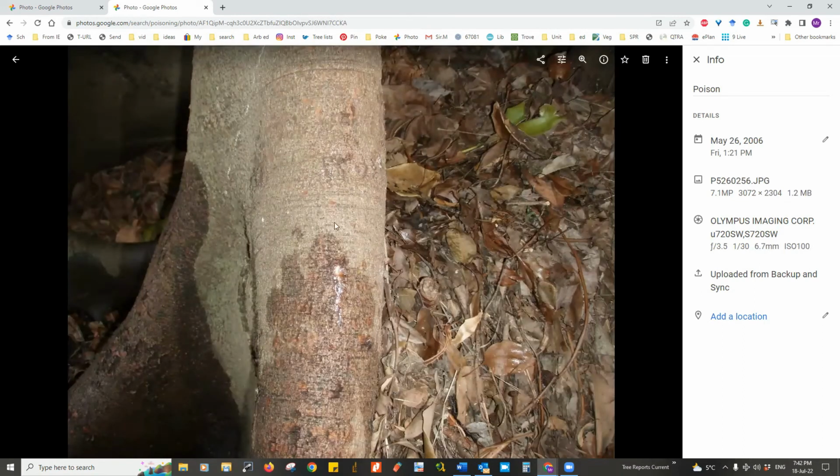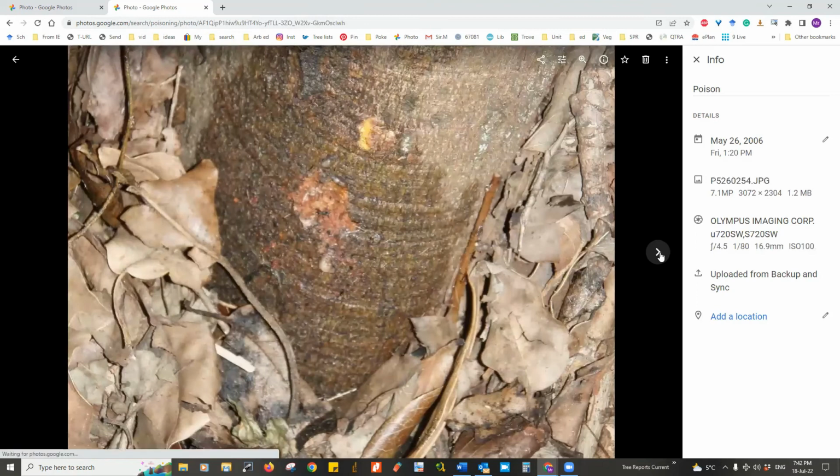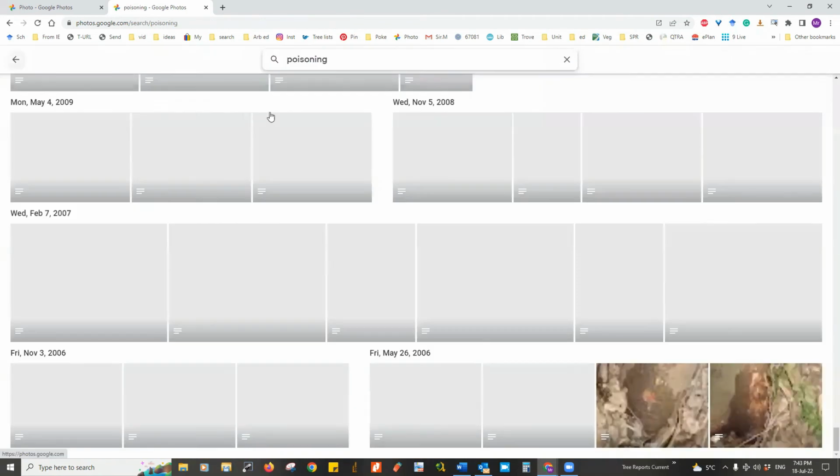This again, you know, there's something odd here, this staining or this discoloration that makes me wonder what it is. I don't know whether that's diesel or what it is, but there were a spate of poisonings in the area, and that caused problems.